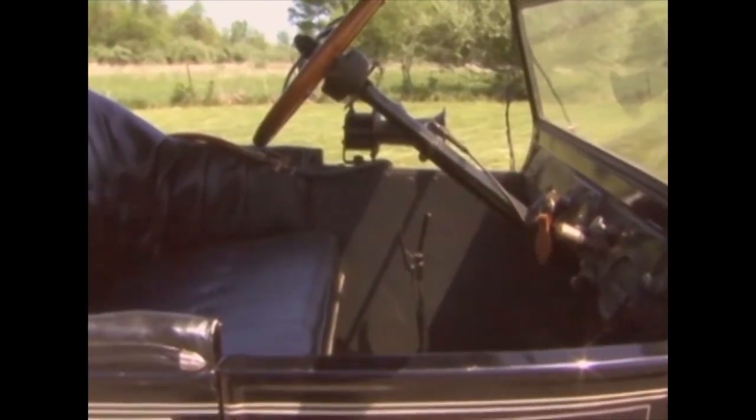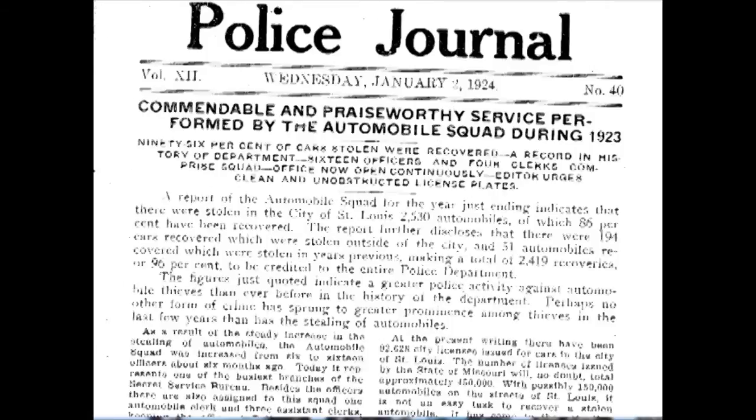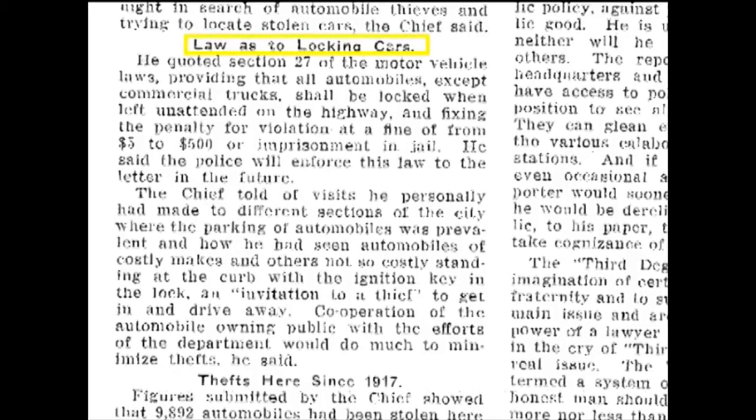The biggest problem was leaving cars unlocked. A newspaper article in March of 1923 reported Police Chief O'Brien telling members of the St. Louis Automobile Clubs in an address that the department had special detectives seeking auto thieves and the whereabouts of stolen cars. He quoted Section 27 of the Motor Vehicle Laws, providing that all automobiles with the exception of commercial trucks shall be locked when left unattended on the highway, and fixing the penalty for violation at a fine from $5 to $500 or imprisonment in jail.